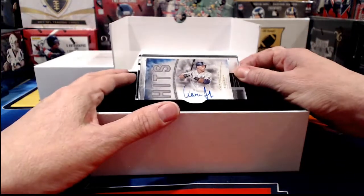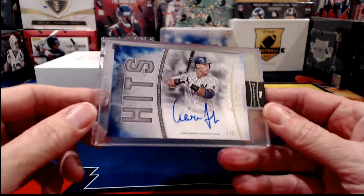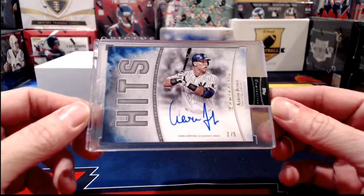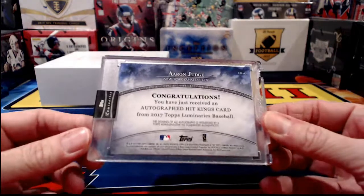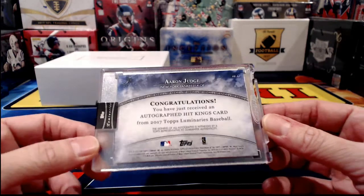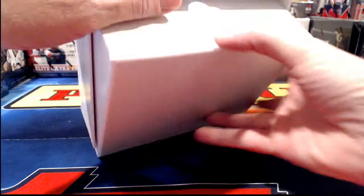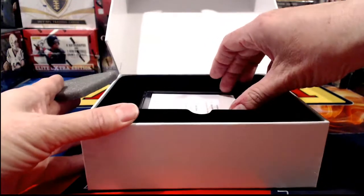Oh, wow. And you know what the Yankees sold for, guys? Next to nothing in comparison to what you just pulled. How about an Aaron Judge, 2 of 5 coming out for the Yankees? There's your money's worth, times a lot more than you paid for your Yankee spot. So somebody got a really nice bargain tonight. I was surprised that the Yankees didn't go all that high. I mean, they went high, I guess, but not as high as I thought they would based on what this product is.